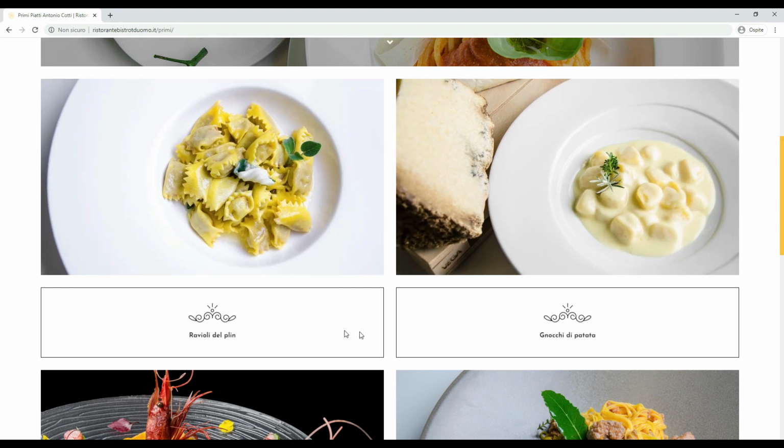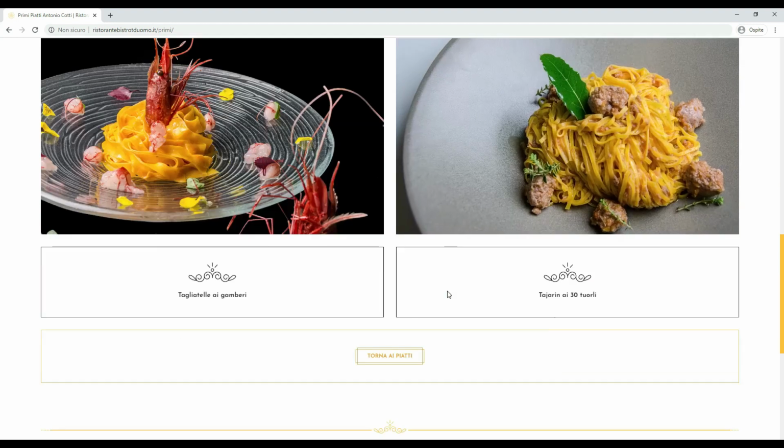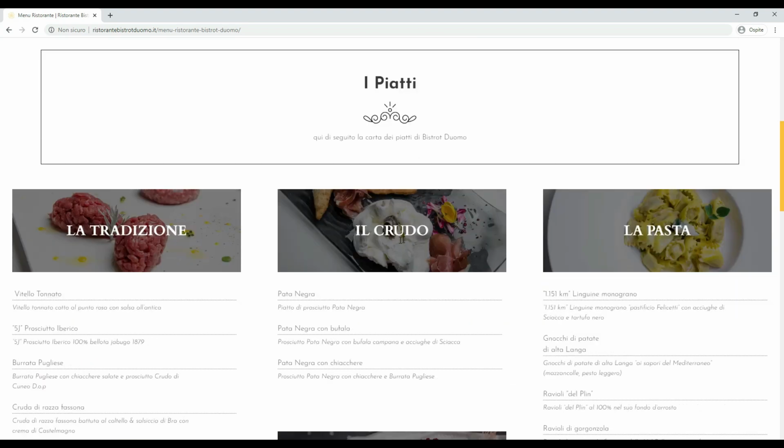A menu section has also been created, which can be managed directly by the customer through a special backend panel, thanks to which he can easily insert and modify the dishes.